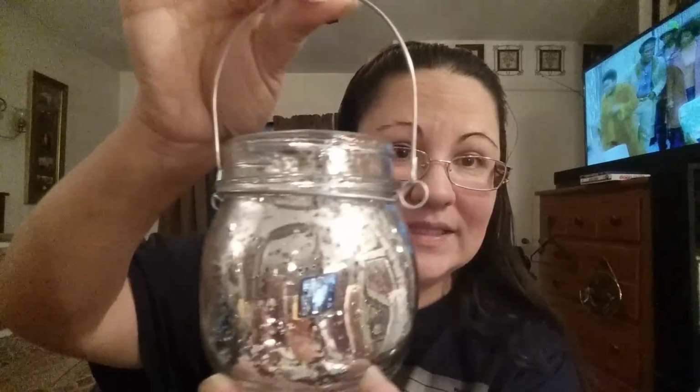And then, to go along with those, as an afterthought, I saw these little fake mercury glass little lantern doohickeys. And I thought these would look so pretty sitting next to each other in some kind of arrangement. I got two of these. And what else? Is that all my DT? Yeah, that's all my DT.